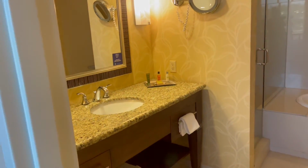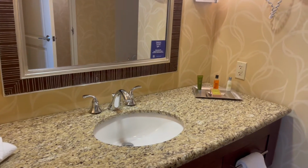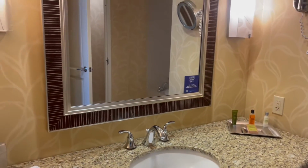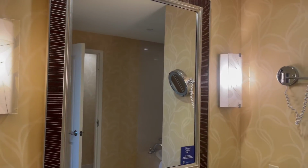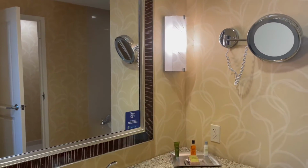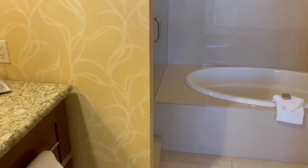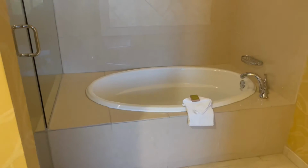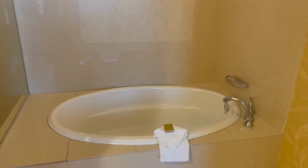And this would be the master bath. The master bath only has a single vanity. I thought this was maybe a little bit of an oversight, but since we were there only 2 nights, it wasn't that big of a deal for us. A nice little lighted makeup mirror there for the ladies. It has a separate shallow tub and shower. This is not a jetted tub, it's just a soaking tub.